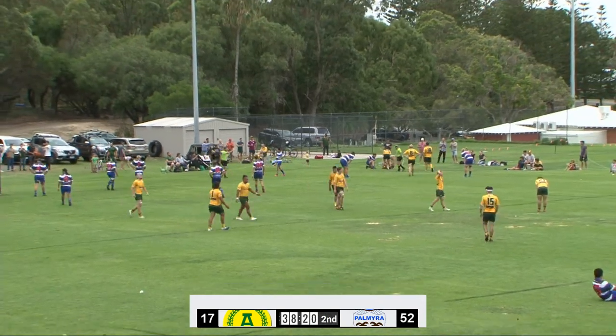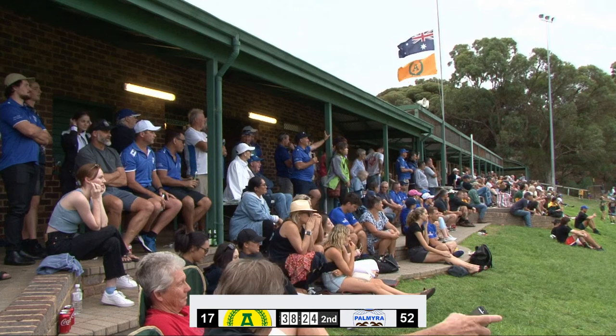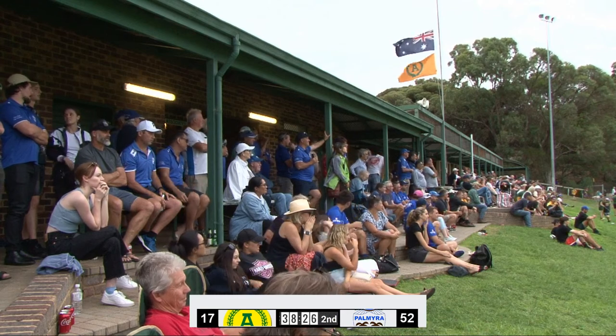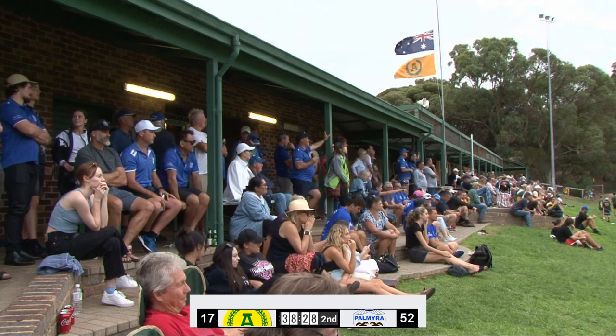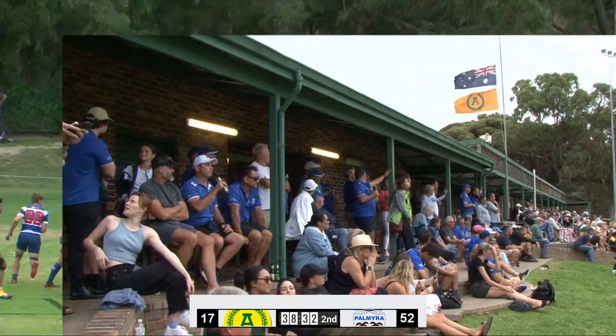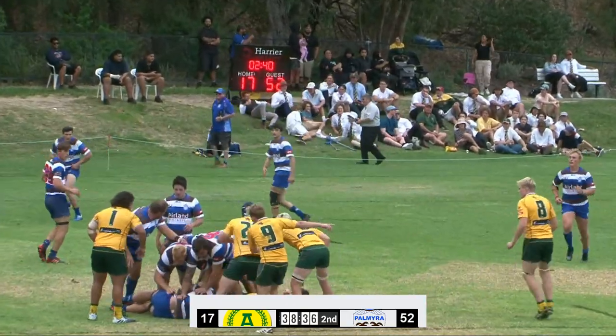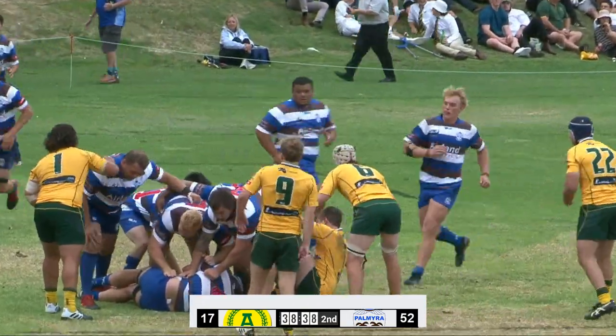Ball firing absolutely everywhere in that passage of play. A little bit of hot potatoes going on. And Associates end up with one in the corner, moving 22-52. Just closing the gap, trying to get a couple of consolation points in here now. I mean, where do you start with this passage of play?